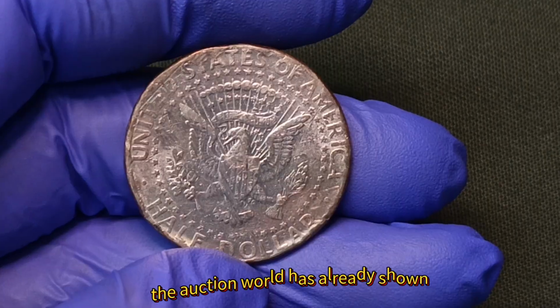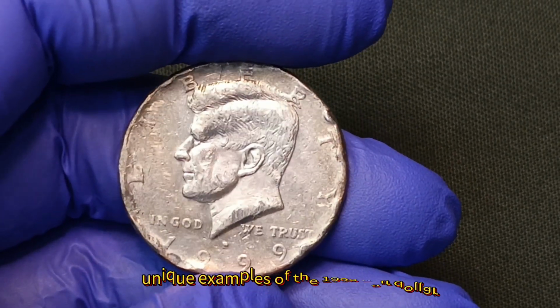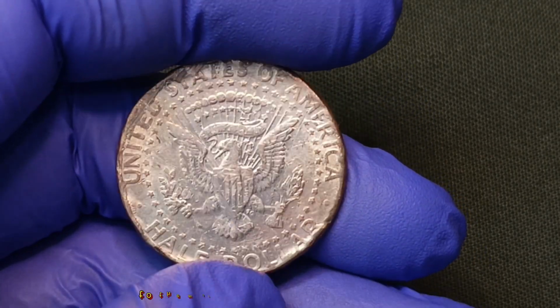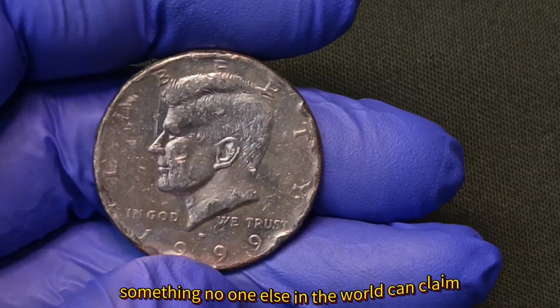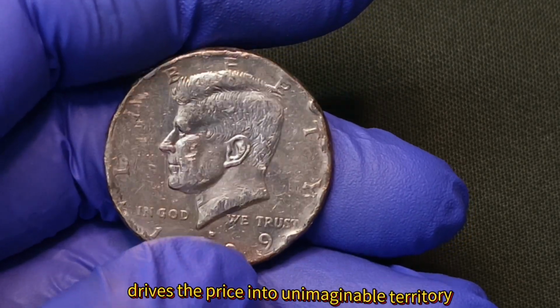The auction world has already shown how powerful this coin can be. Unique examples of the 1999 half-dollar have sparked bidding wars where collectors with deep pockets battle for ownership. To them, it's not just about owning a coin, but about holding something irreplaceable, something no one else in the world can claim. That competition drives the price into unimaginable territory.